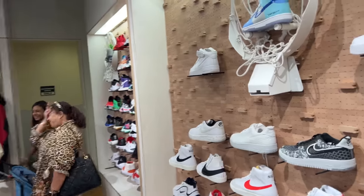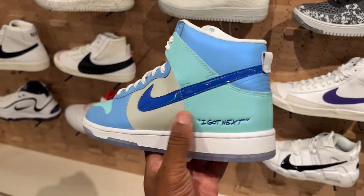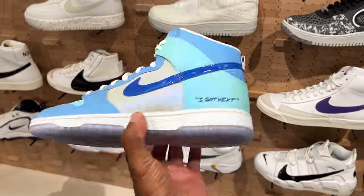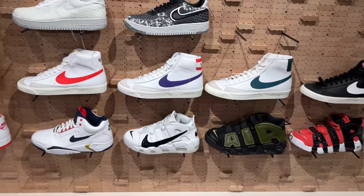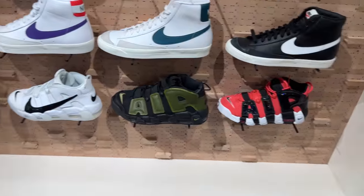All right, let's keep it moving. Over here as far as Nike, this is different. I Got Next. Gotta be some WNBA thing. That used to be the slogan back in the days. I got next, or we got next, I'm assuming. They're not that bad looking though. I'm not mad at it. Air Forces, yeah. Air Force lows, Up Tempos.